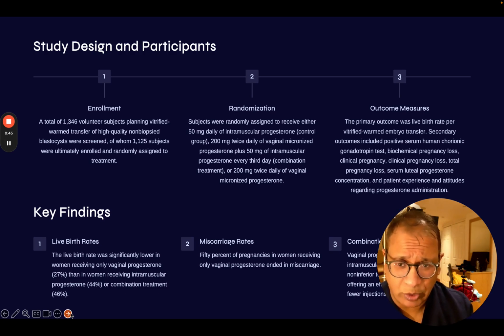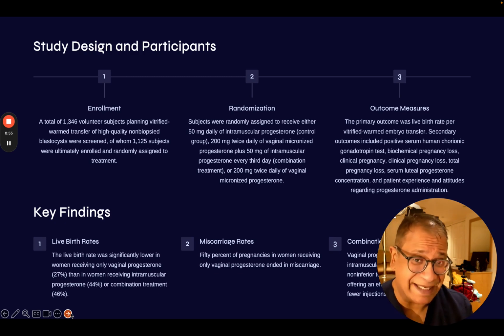The total number was 1,346 patients. They were randomly assigned to receive either 50 milligram of intramuscular progesterone daily, 200 milligram twice a day of micronized vaginal progesterone plus 50 milligram of intramuscular progesterone, or 200 milligram twice a day of vaginal micronized progesterone.